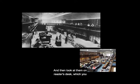collection, and then look at them on the reader's desk, which you can see in the photograph of the study room nowadays. The different cases that are being put up with the drawers housing the prints and drawings, some of those had previously been used in other parts of the museum. The museum is also very into upcycling, and some of these cases had started life in the late 1700s in the first iteration of the British Museum, and were subsequently moved in 1913 to new areas of the museum.